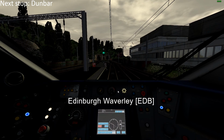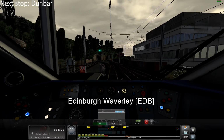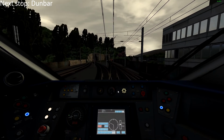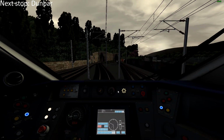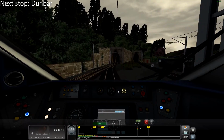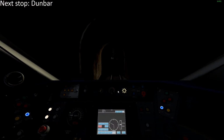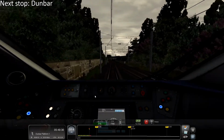So departing Edinburgh Waverley, the speed limit is 20 miles an hour. And we have about 29 miles to Dunbar. So we're following along train 1 Echo 02, the 548 Edinburgh to London King's Cross service. And I'm going to be doing the entire journey all the way from Edinburgh to London King's Cross, but not all at once. Speed limit is now 30. Speed limit is now 40 miles an hour, going up to 70.